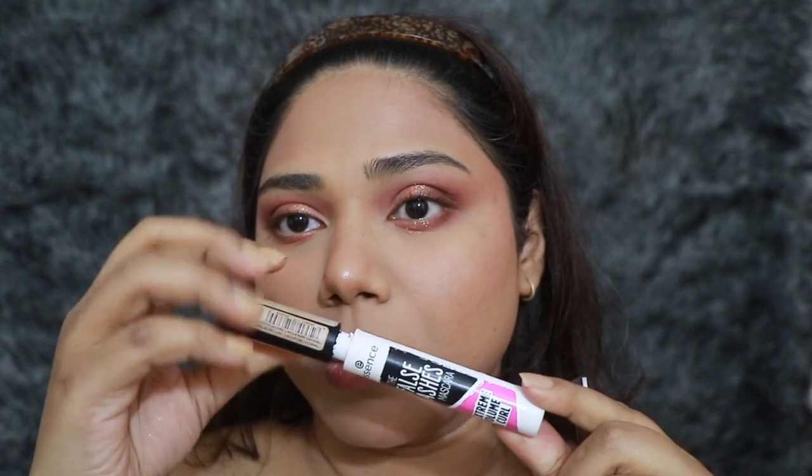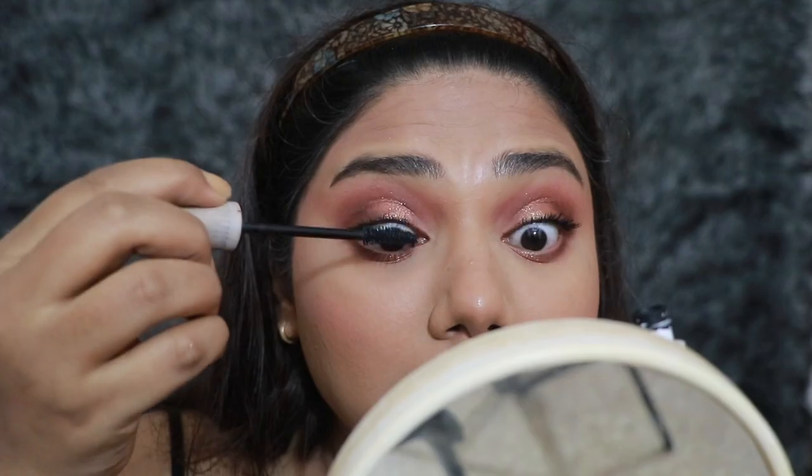And again, curling my lashes has made a huge difference. And for my mascara, I'm going to be using this Essence False Lashes Mascara.